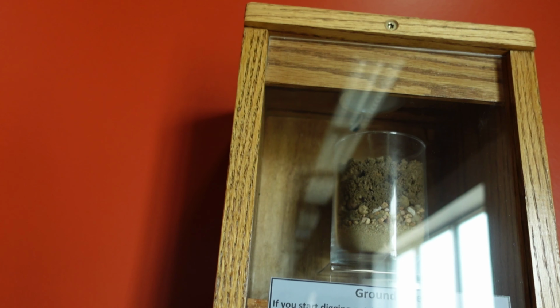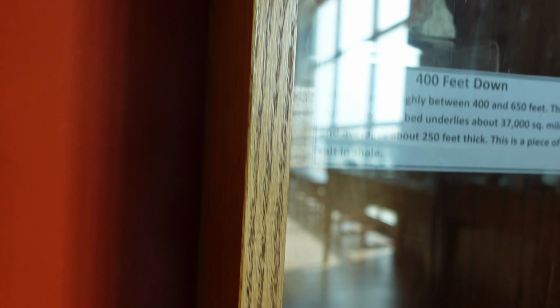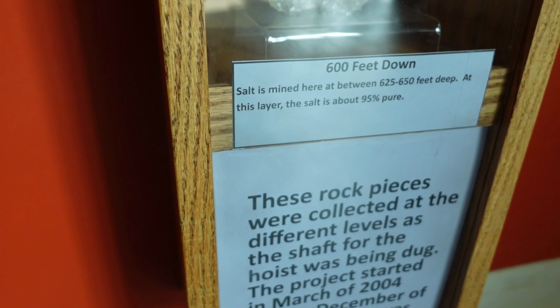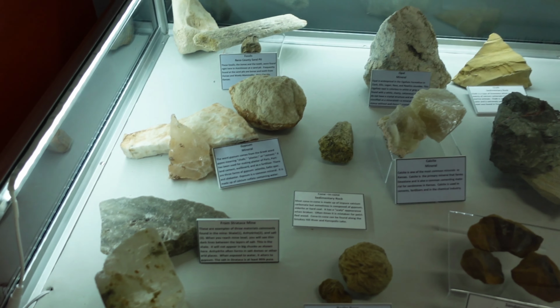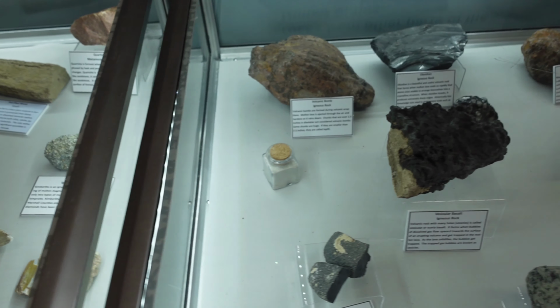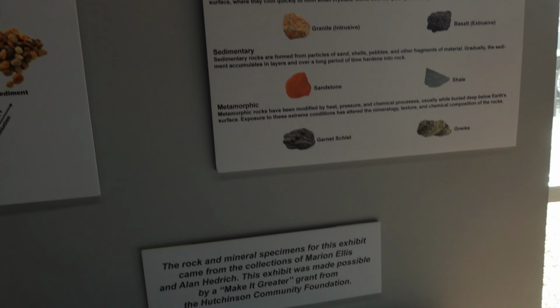I particularly enjoyed the samples where they show you what exactly it looked like at every 100 feet as they dug all the way down. Pretty interesting stuff. And as any geologist or budding archaeologist can tell you, there is no end to the number of things you can find hidden in the dirt.